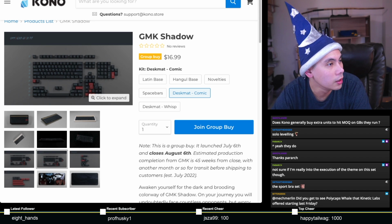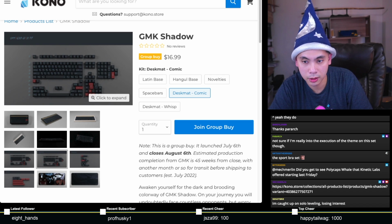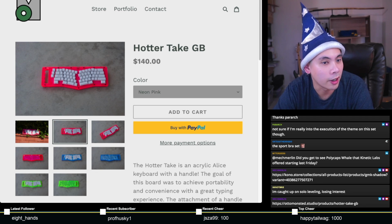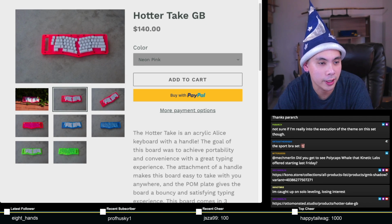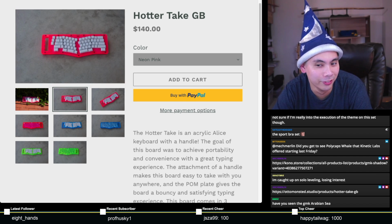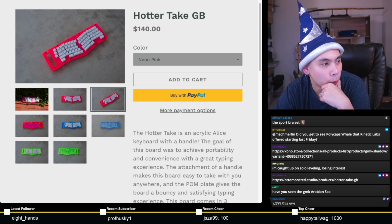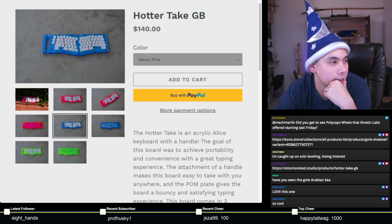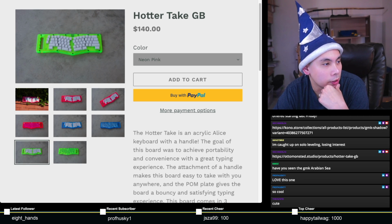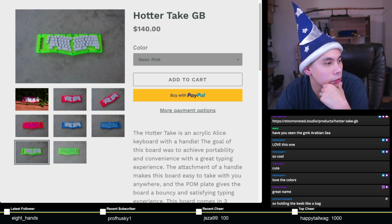The other item that I missed was not a key set, but a keyboard. There we go. This one is called the Hotter Take. For 140 bucks, you got an Aella style keyboard with an easy carry grip. Let's see some quick specs on this. Sandwich mount, 1.5 millimeter palm plate, USB-C, hot swap PCB. What else? 0-degree tilt. I guess you could put feet in it if you wanted.